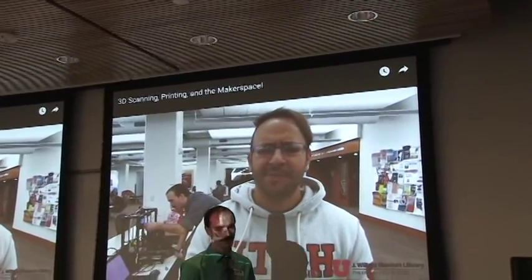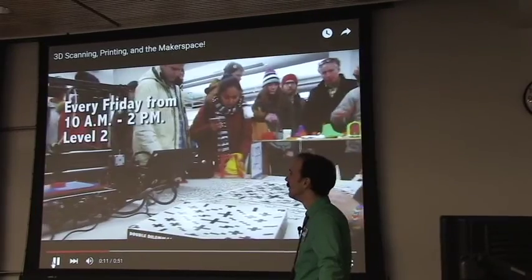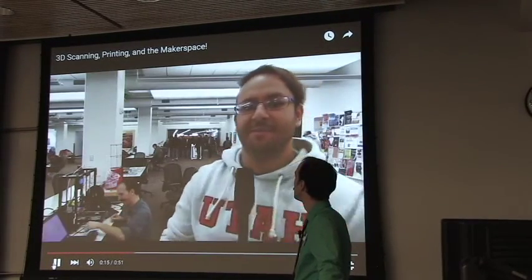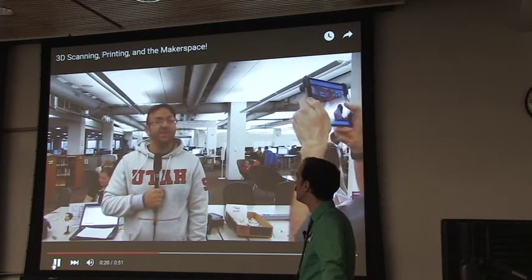A beautiful Friday morning here at the Makerspace. Now, what is the Makerspace, you ask? Makerspace meets every Friday morning from 10 a.m. to 2 p.m. here on the second floor at this table behind me. You just come here. With our 3D scanners, you can scan objects and people.